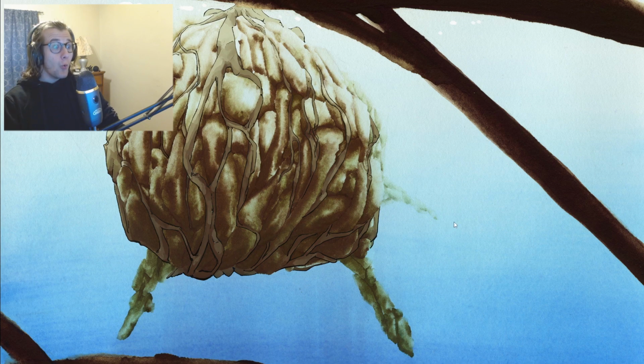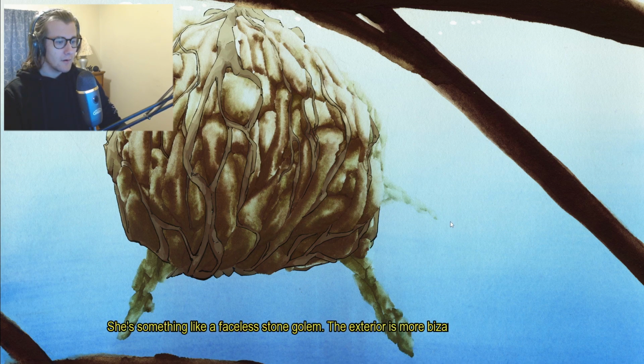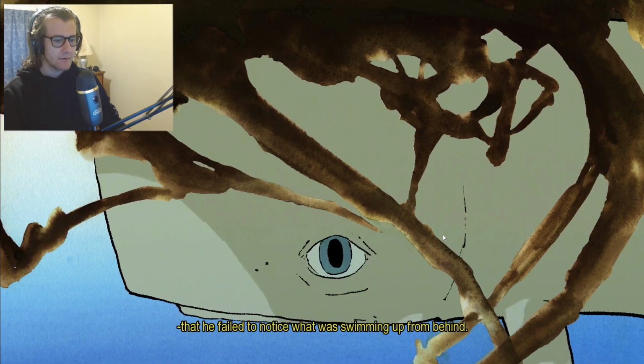A second. Ooh. She's something like a faceless stone golem. The exterior is more bizarre than menacing. But this one failed to notice what was swimming up from behind.